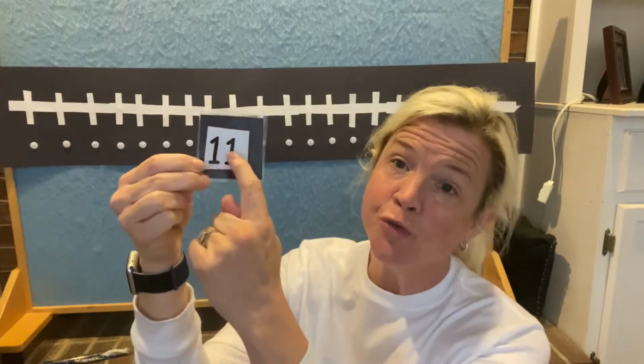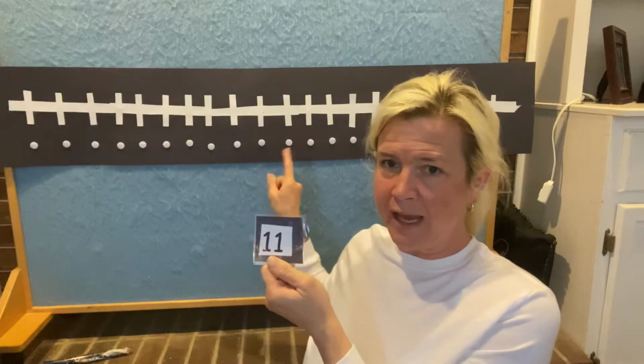Friends, do you know what that number is? Did you say 11? That is the number 11. 2 ones make the number 11. Now, we're going to find where number 11's home is on the number line.